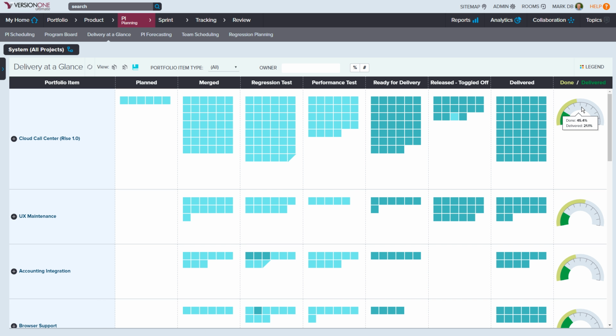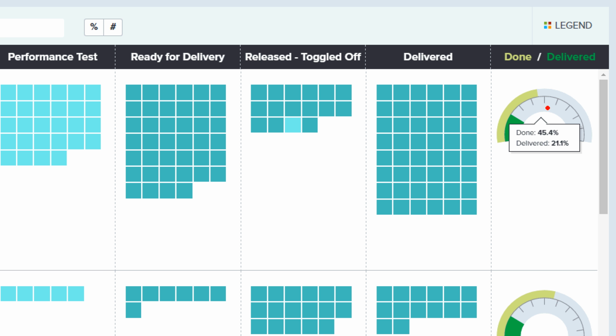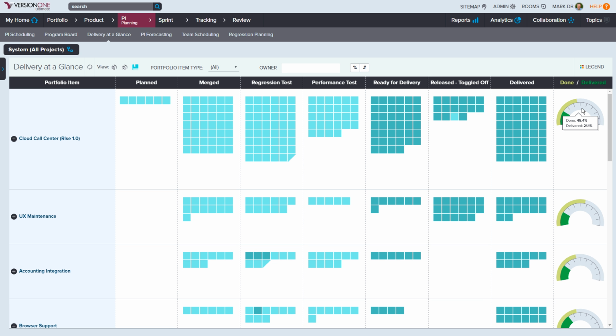If you can see on the right-hand side here, only 21% of my stories for this specific epic have been delivered, but 45% of them are done. So we've got all of the work done, but we have some more phases to go through in order to get that work delivered out the door. Again, each of these boxes represents a specific user story that I can then go into and see the details from an epic perspective all the way down.